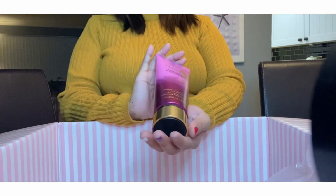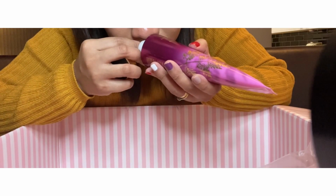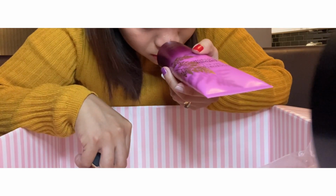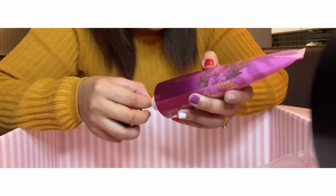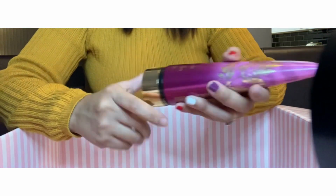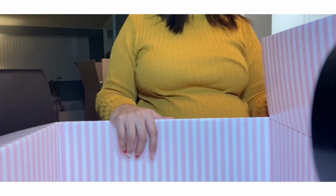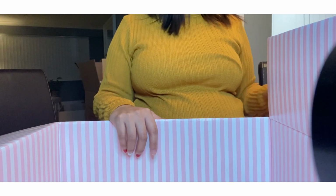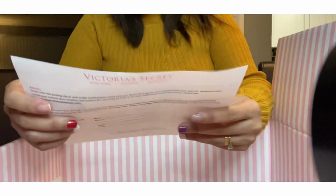Guys, this is limited edition. I just want to smell it. It smells nice as well. Lovely. So yeah, I think that's all. So we got 13 items.